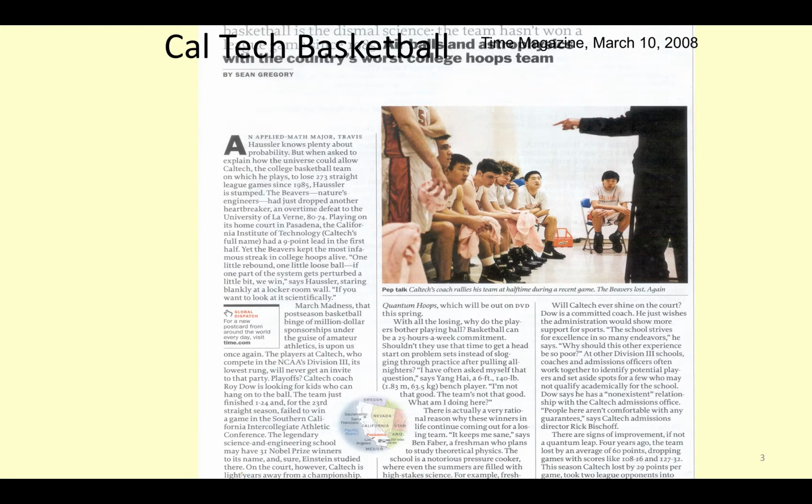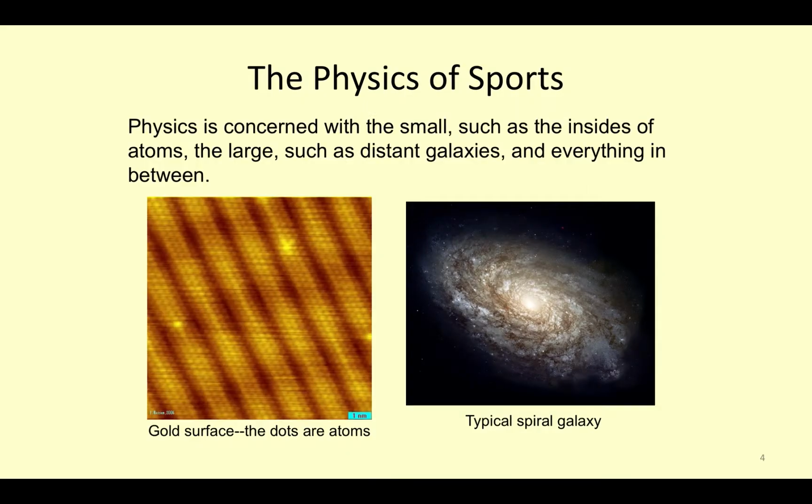So does basketball and sports and physics mix? It's hard to say, but I think so. Anyway, so what does physics do? Physics is concerned with the very small, such as the insides of atoms, to the large, such as distance of galaxies, and everything in between.